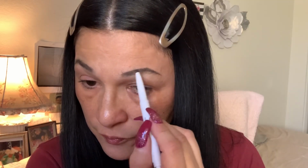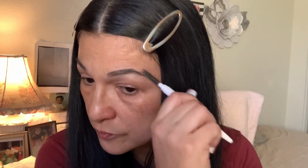Now for this side, we're going to do a small line right here to match this brow. And make sure you keep combing the product through. If not, it starts to build up and get kind of cakey.